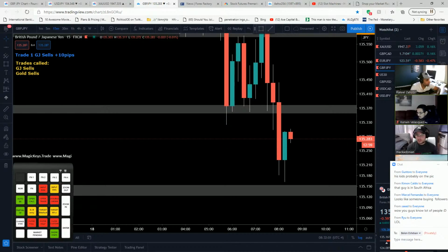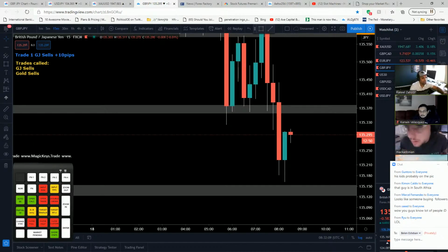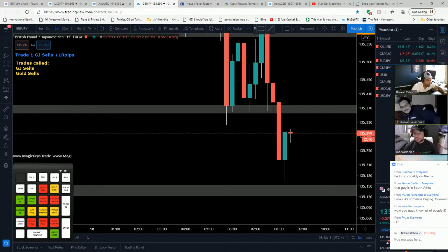Hey, I researched Forex for months and thought it was a scam until I found you. Oh, nice. And then he said, love you, man. And then there's a dab. This is how you do a dab. Right? Dab. Boom. Like this. The dab emoticon. There's a dab emoji.